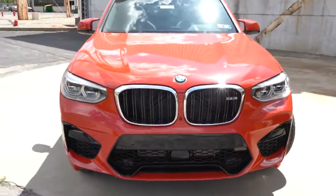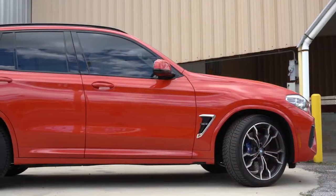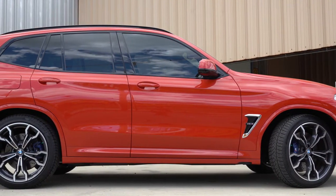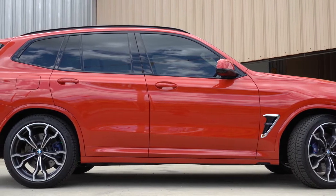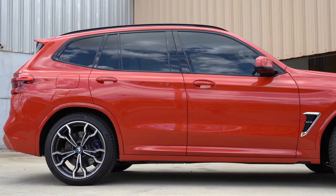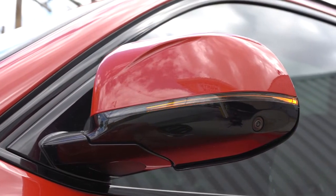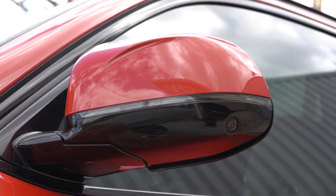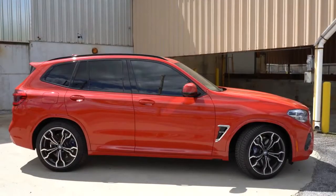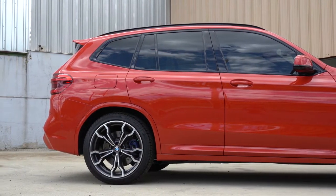But now let's go ahead and make our way to the side on this one. Gloss black roof rails come standard regardless of if you go with the X3 M competition or not. That's what you're looking at right now. Of course, rear privacy glass coming standard across the board as well. Gloss black window surrounds, again standard either way you go with. When it comes to the side mirrors, they are body colored power adjustable side mirrors. They will come heated with LED integrated turn signals. And of course, you can't help but notice that little fender accent down there with the M3 badging. It definitely makes it stand out from the other X3 trim levels out there.